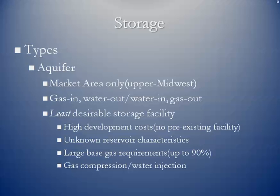Aquifers are really the least desirable storage facility. What happens here is, if you've got gas companies, or perhaps an electric company that uses natural gas to generate electricity, they may want to find a storage facility close by, but we're talking about an aquifer. So they've found an underground aquifer. They're going to push natural gas in, and you're going to force some water out. Then when they need it, they're going to push water back in and get the gas out of it.